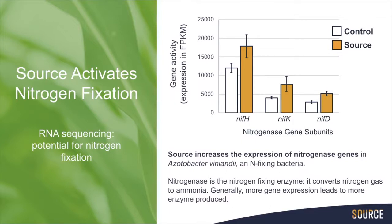I'm going to show you a little bit of data from the lab and from the greenhouse that gives us confidence that we have a good understanding about the mode of action here. So again, we are adding chemistry to the system that stimulates the natural metabolic activity of these microbes. What you're looking at in this slide is an assay where we can measure the increase in nitrogen fixation genes in the microbes we are looking at. And so with Source, we see a significant increase in gene expression in those microbes.